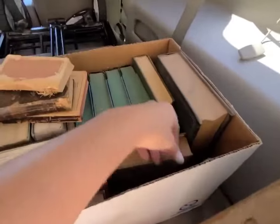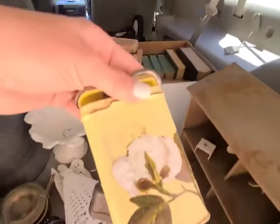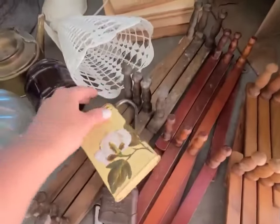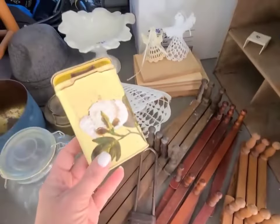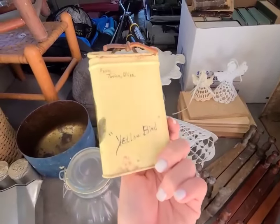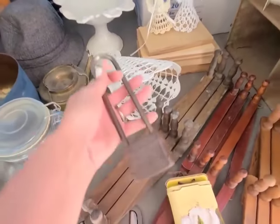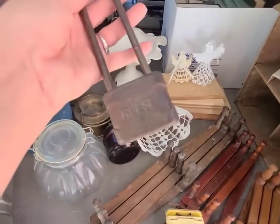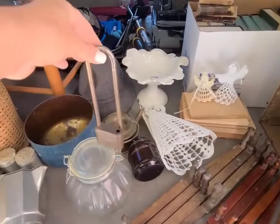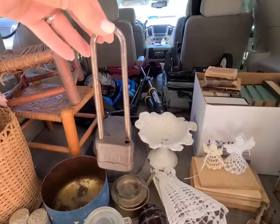Oh wait, there's some other stuff in here. Let me grab it. Okay, I didn't show y'all this because it was in that really dark office, but this is an old little Tabasco tin or whatever. Look how cute. And then look at this old lock. Reese is a really popular name right now, so I thought that would be cute in a little boy's room with his name Reese. How cute is that?